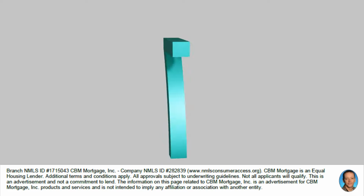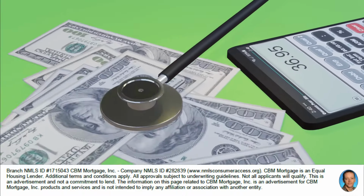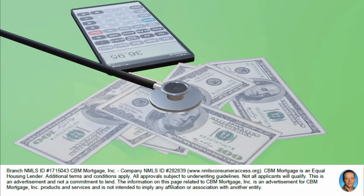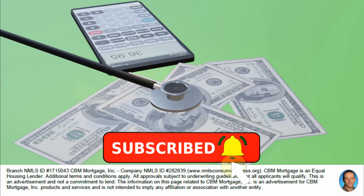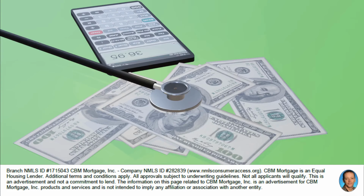Tip 7, you need to be careful with your financial health. Don't make any large purchases. Don't run any credit. You want to keep everything the same way that it was when you were pre-approved. Don't go out and refinance your car. Don't go out and buy a new car or any of those things. Just wait until you're done with your home purchase, and then you can look at other things.